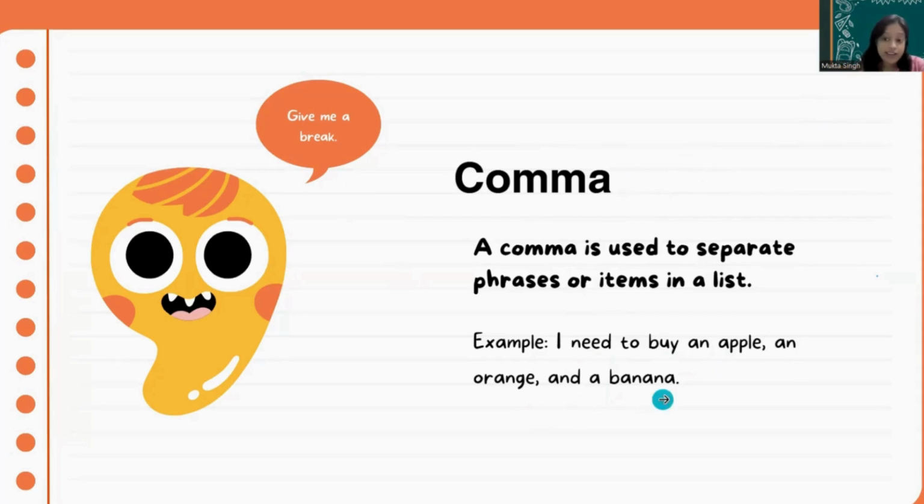So let me read it again. I need to buy an apple, comma, an orange, comma, and a banana. So every time we are talking about a list of things, we use the comma to separate the names in the list. All right. And remember, before the last name or before the last thing in the list, we add and. All right. So this is the comma which helps us to separate the phrases or the items in a list.